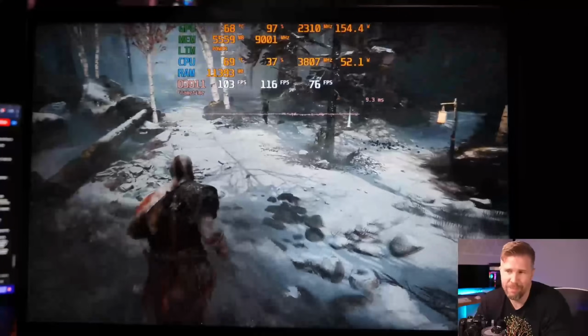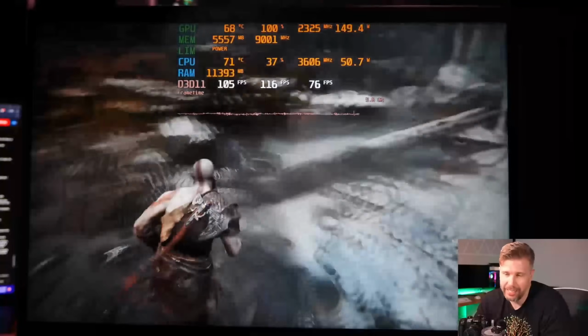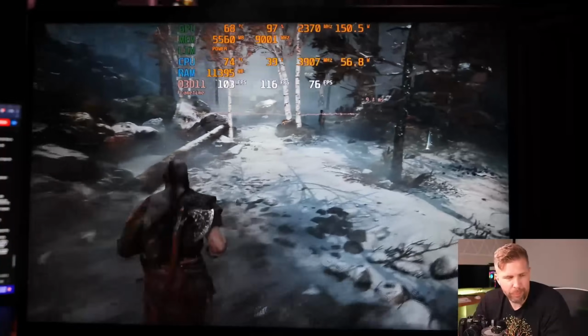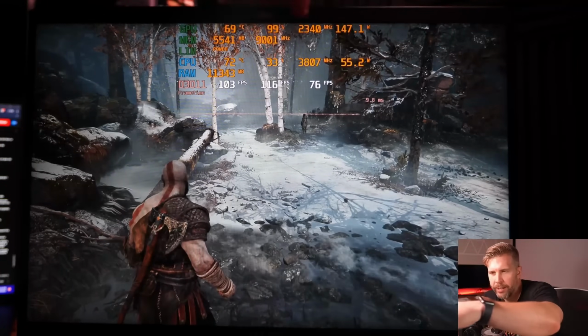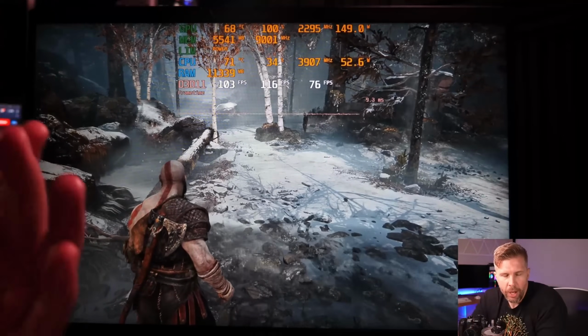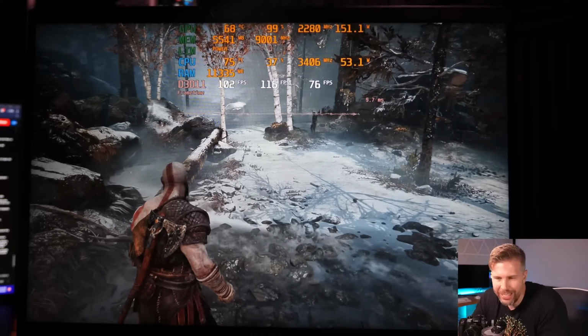I mean, it's high FPS gaming on ultra settings at 1080. And you really are getting the extra FPS in this scenario because it's a very GPU-bound game. Notice that we're pulling 150 watts, 100% GPU utilization. It's really letting the RTX 4080 stretch its legs.